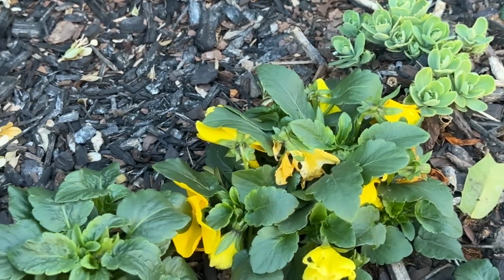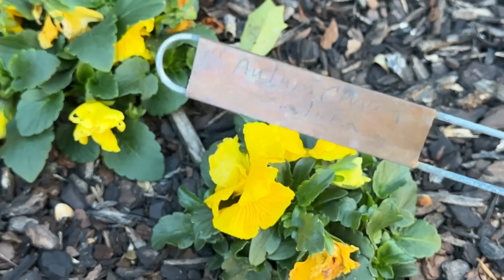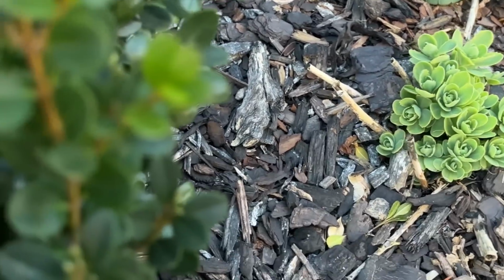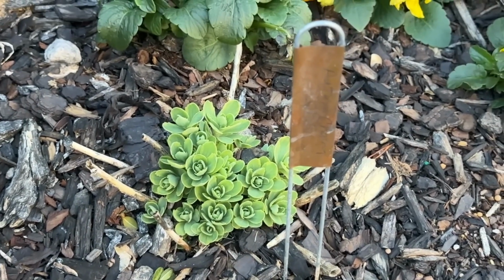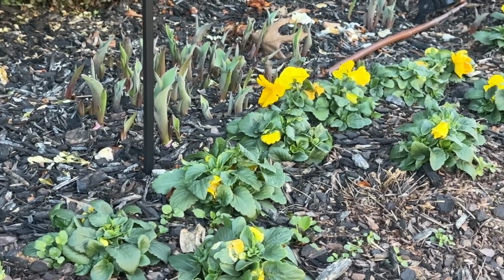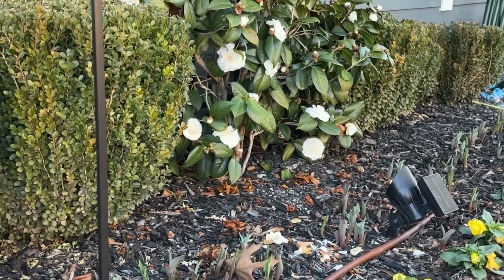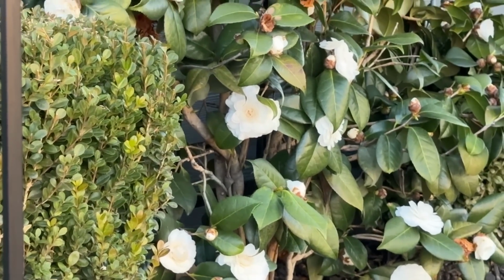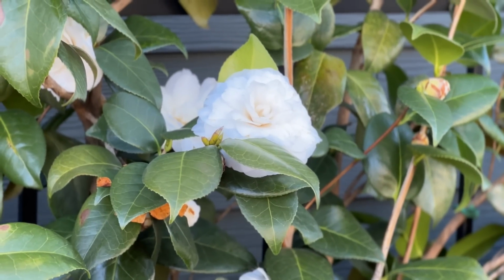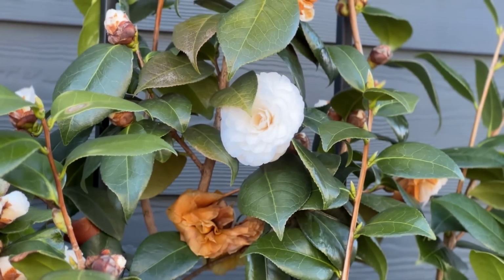Let me see. I love my tags in the garden too, you guys, because I forget names. Autumn charm. So we'll put this tag back right there. Like I said, I need to get those moved. My tulips are coming up really, really nicely in this area, where my yellow pansies are looking so pretty. And look at this camellia, this white by the gate camellia. It's doing really good.